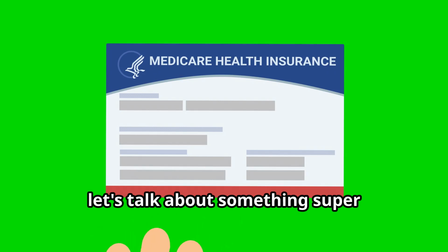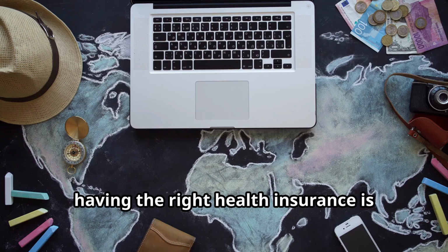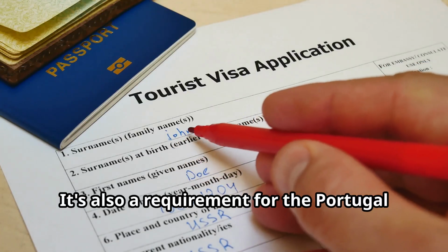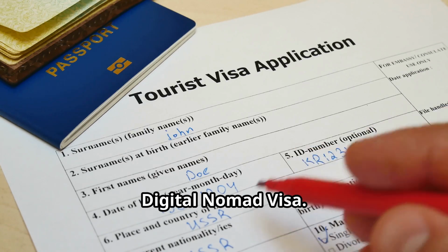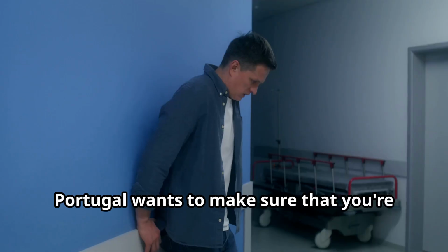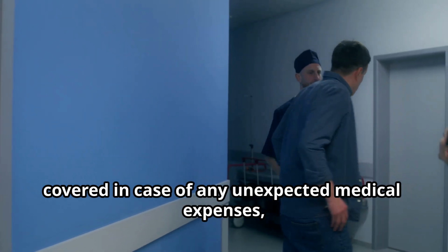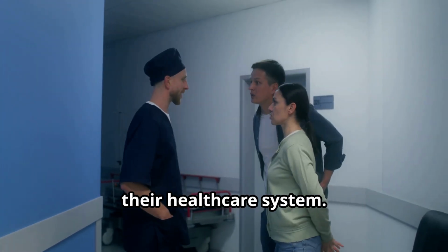All right, let's talk about something super important. Your health. When you're living abroad, having the right health insurance is absolutely crucial. And guess what? It's also a requirement for the Portugal Digital Nomad Visa. Portugal wants to make sure that you're covered in case of any unexpected medical expenses, so you don't end up putting a strain on their healthcare system.